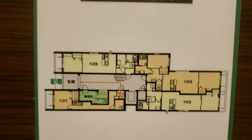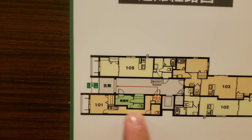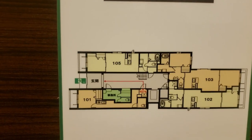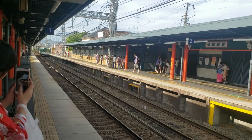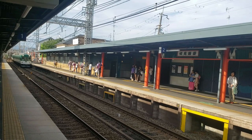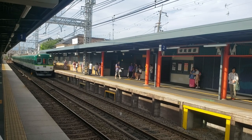So it looks like we got this weird room right here. The long hallway. Huh. That's interesting. It was time to make our way towards our dinner, which was going to be some A5 Wagyu beef. Nearby was the Gion District, so we decided to walk around and check that out.